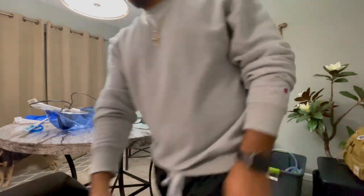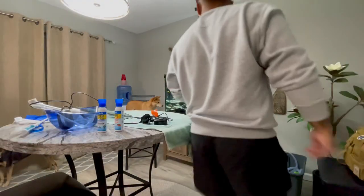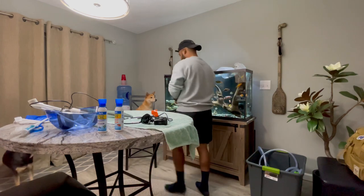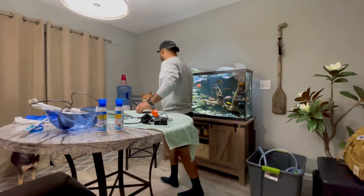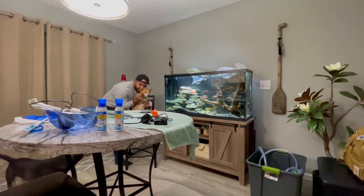Right there, I grabbed my hose along with my pump in preparation to take water out of the tank. There's Milo. Good girl. Again, that's my baby. Got my scissors. Say hi to the camera.